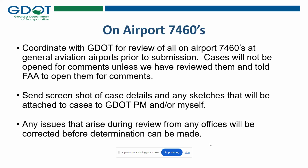For on-airport 7460s, you need to coordinate with GDOT. Either myself or the project manager for that airport should both be copied on the 7460s before you submit them. We'll review them for everything, make sure everything that is required is there, because it's a lot harder to change once it's in the system. The cases will not be open for comments unless I tell the FAA to open them. So if I don't know you've submitted them, it's going to take a lot longer for me to find it and ask for it to be opened.